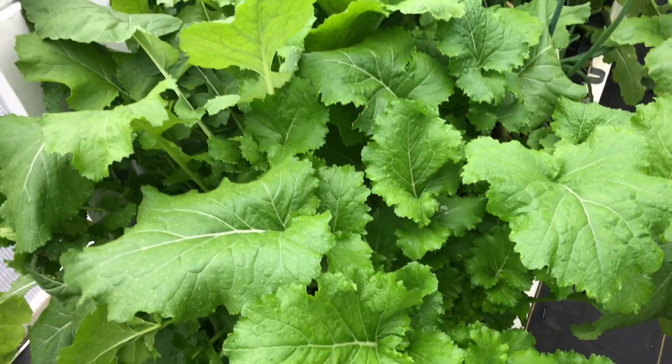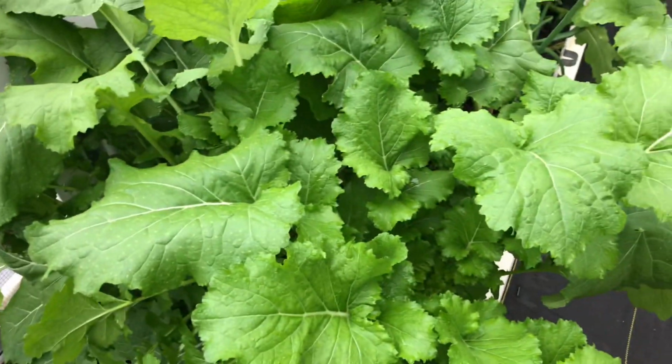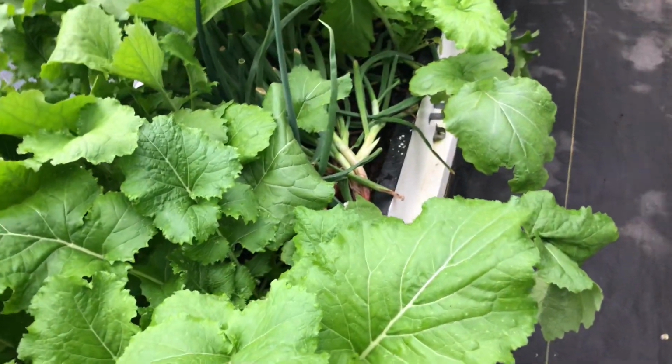Just broadcast the seed out there in the garden, wasn't thinking much about it, just using it as a cover crop. Dug some of the plants up and put them into the greenhouse, and they are doing phenomenal.